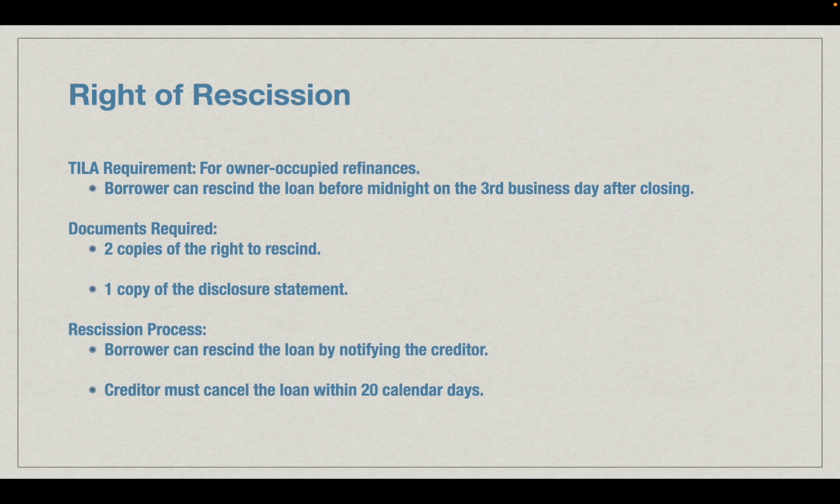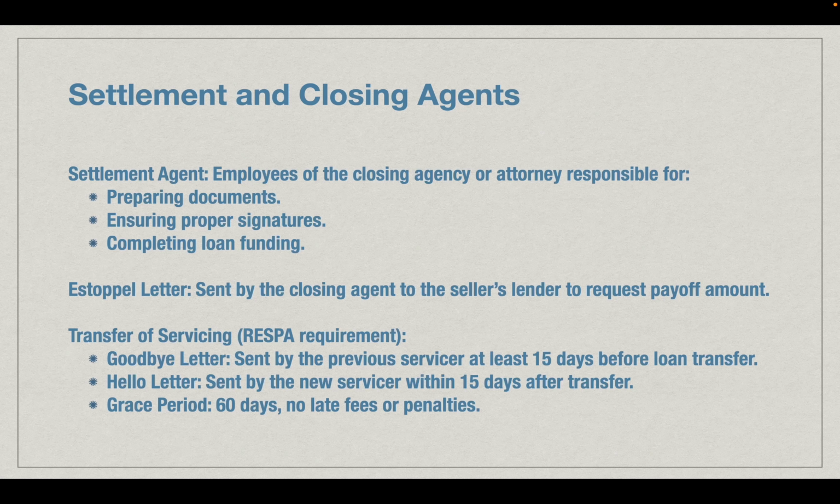Right of rescission. For owner-occupied refinances, TILA gives you a right of rescission. This means you can cancel the loan before midnight on the 3rd business day after closing. You'll need to receive 2 copies of the right to rescind and 1 copy of the disclosure statement. If you decide to rescind, you just need to notify the creditor, and they have to cancel the loan within 20 calendar days.